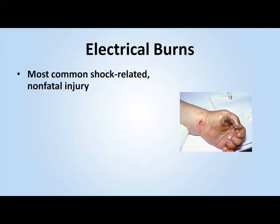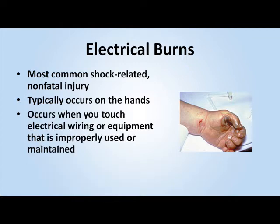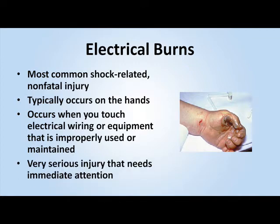Electrical burns are the most common shock-related, non-fatal injury. Electrical burns typically occur on the hands and occur when you touch electrical wiring or equipment that is improperly used or maintained. An electrical burn is a very serious injury that needs immediate attention.